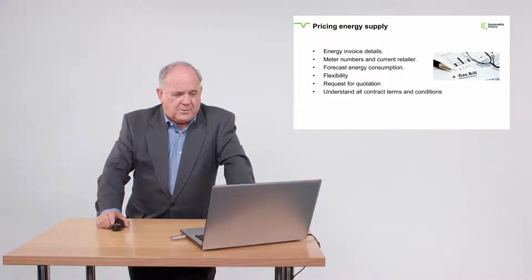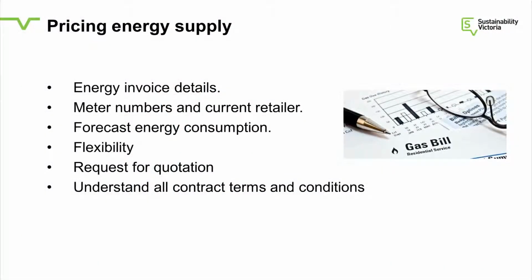Okay. Preparing for your bill, look for your energy supplies, things like energy invoice details. The most important page is the second page. It shows you all the details. So just knowing how much you paid and the gas on the front is not worth much to you. You're better off looking at the second page so you can drill in and do a bit of analysis. Make sure you do a very tight forecast. As I said before, you can get burnt something shocking if you over forecast. It's worth spending a lot of time on that.